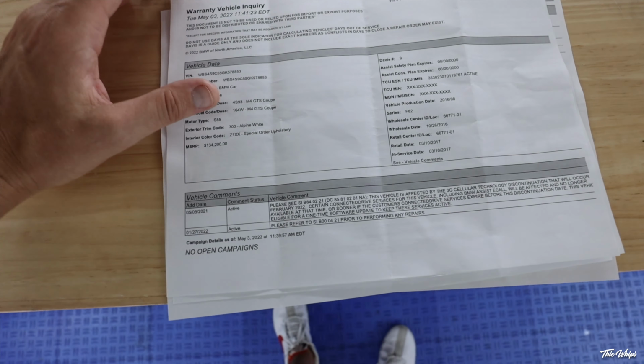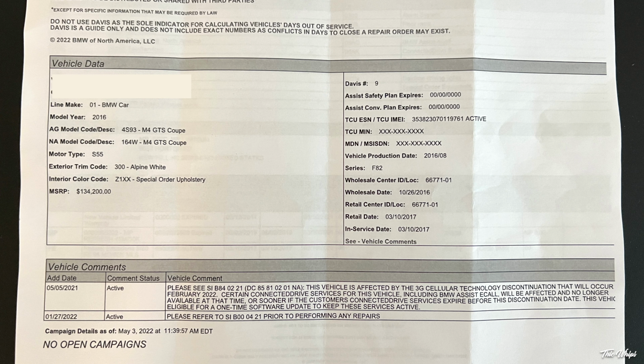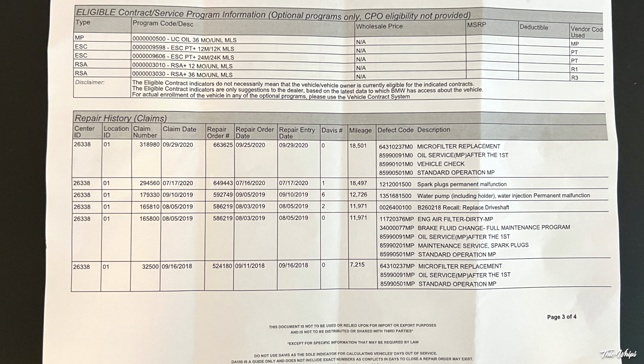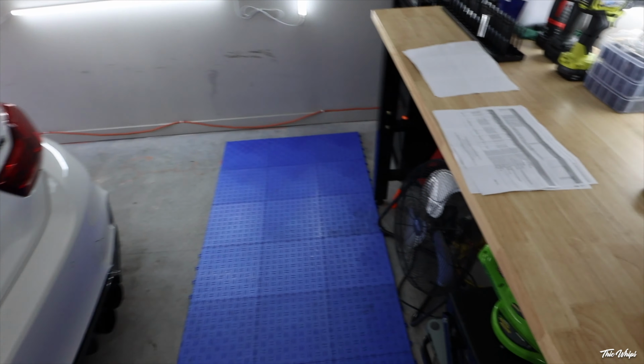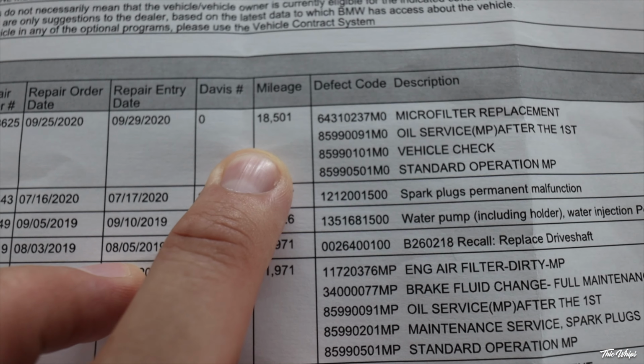So if you are buying this car used, you can in fact go to the dealership and request a warranty vehicle inquiry where they will give you a printout of basically everything that the car came with from factory, and then of course its ownership history, as long as it was taken back to that dealership and everything was recorded. So I was able to look up what this car had done to it over the past few years, and it was in fact a local car here in North Carolina, and you can really go through the entire thing and see every maintenance history that was done through BMW. Now, like I said, this car has 30,000 miles. It looks like this person was taking it to the local BMW dealership until about 18,500 miles.